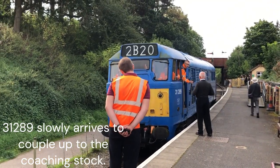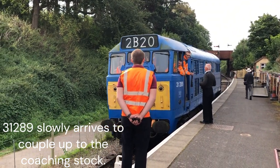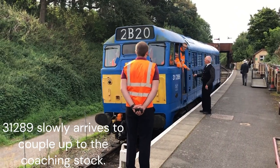I like the 31's engine more. It just sounds better.